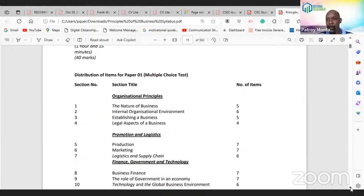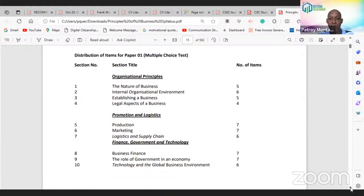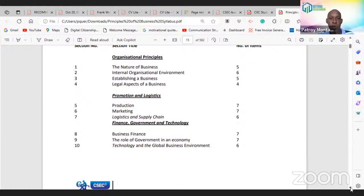Then you look at logistics and supply chain, the whole distribution channel as to how you move your goods from the producer to the end user, or what we call the consumer. Then the final set of topics surrounds finance, which is the intermediary, your financial institutions, not just banks, but insurance as well, which is critical to business. You also look at government, and of course, government sets the framework, the legal framework in which business exists, taxation, and all of those, and their role in the economy.